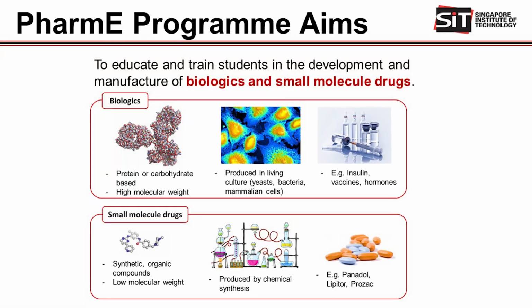Small molecule drugs, on the other hand, are synthetic. They are low in molecular weight. They are produced by chemical synthesis. And an example would be Panadol, which I'm sure many of you have taken.